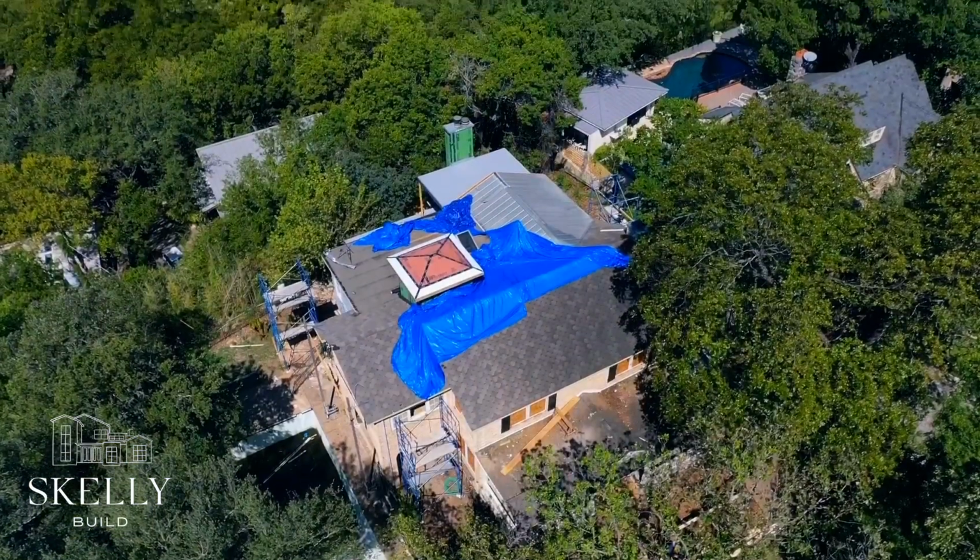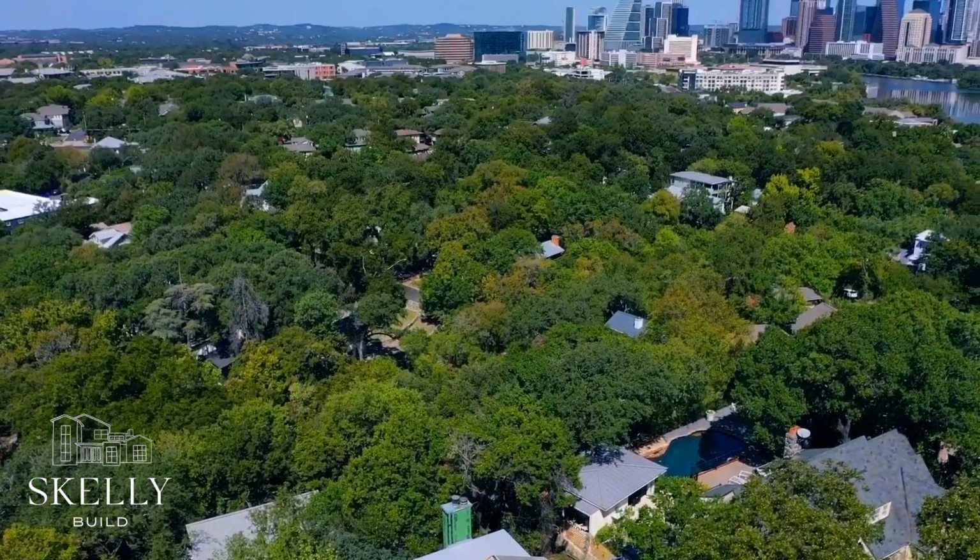What does a typical workday look like? It involves visiting job sites, scheduling subcontractors, managing timelines and budgets, and ensuring the job is moving at a steady pace with quality work.